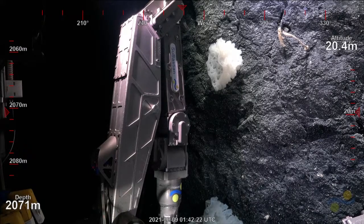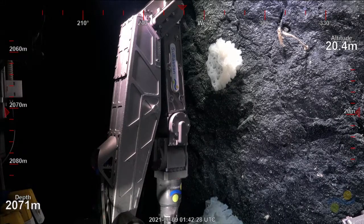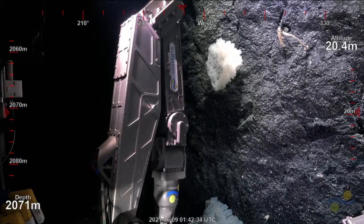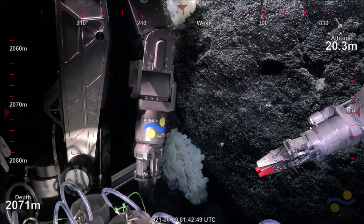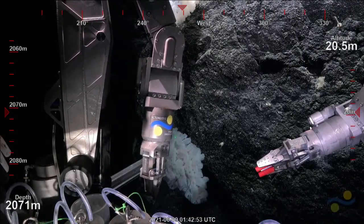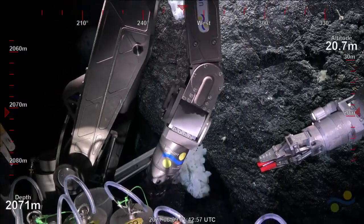So if you're just tuning in on World Oceans Day, we are here on the inaugural dive of FK210605 Expedition to the Central Pacific at the Phoenix Seamount that we mapped last night and that we are exploring today for the very first time. We are here in what's called a high seas seamount, one that is beyond anybody's borders.